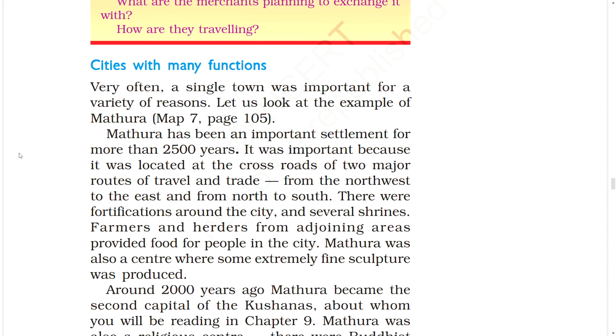Cities with many functions. Very often, a single town was important for a variety of reasons. Let us look at the example of Mathura, Map 7, page 105. Mathura has been an important settlement for more than 2500 years. It was important because it was located at the crossroads of two major routes of travel and trade, from the northwest to the east and from north to south. There were fortifications around the city and several shrines. Farmers and herders from adjoining areas provided food for people in the city.